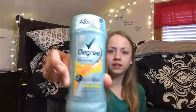And I love these bottles like this. They look so super cute when they have this pattern on it. And then there is a Secret Wonderland shower gel. This Degree, oh my gosh, this has deodorant all over it. This is Degree Expert Protection Motion Sense Fresh Energy. I don't know what this thing's called. They got so many of these, but this is the yellow one.